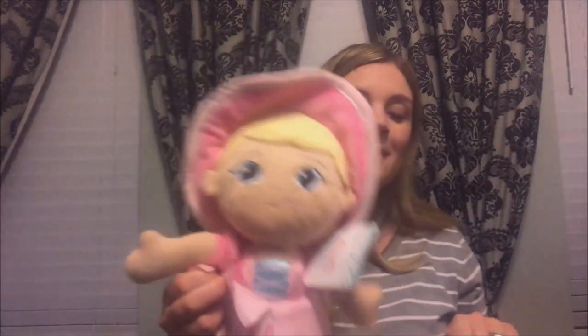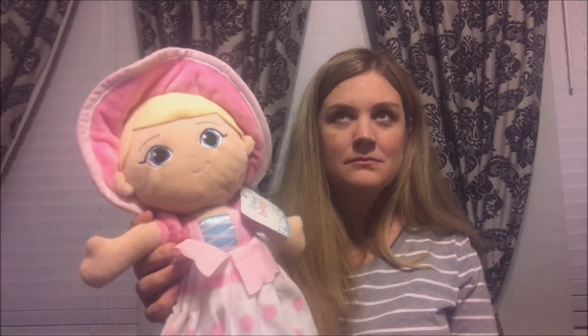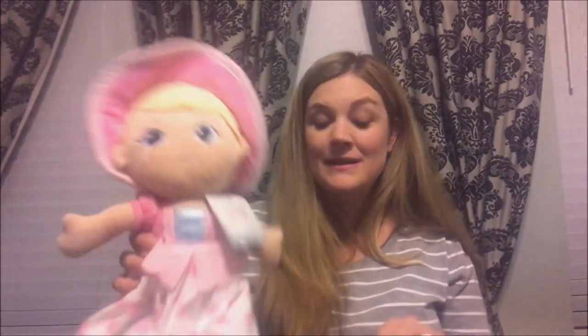Then, I got this little home doll. This is from David's friend's daughter. Is she two yet? I can't remember. I'm pretty sure she probably picked that up, but that's really cute.